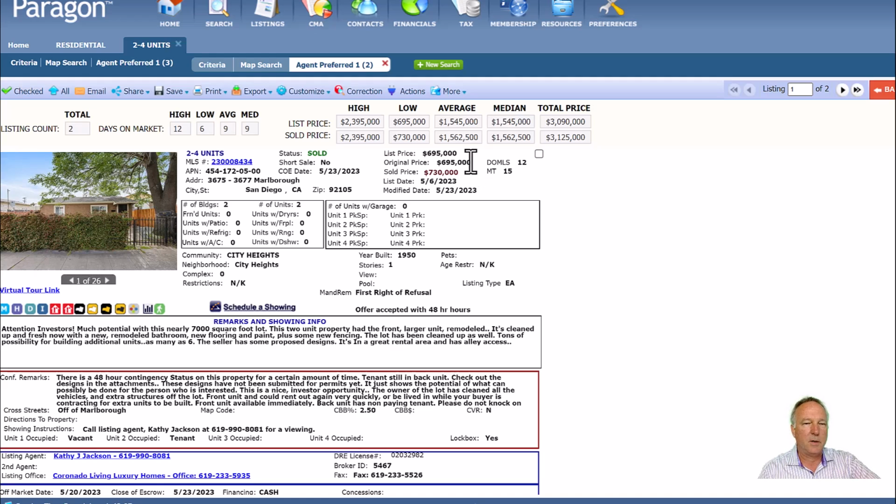Took us a couple days to get over to see it. By that time, they had an offer in hand that they were counter offering, and so we ended up coming in over and above where the other offer was. We agreed to waive all contingencies and close in 10 days as long as the existing tenant was out. So let me walk through why we did that here and things you should be looking at.